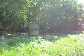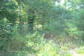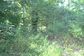This is where the two meet up, and just to the north of here is a small little section, and we'll go in there and take more pictures of Fourche Creek.